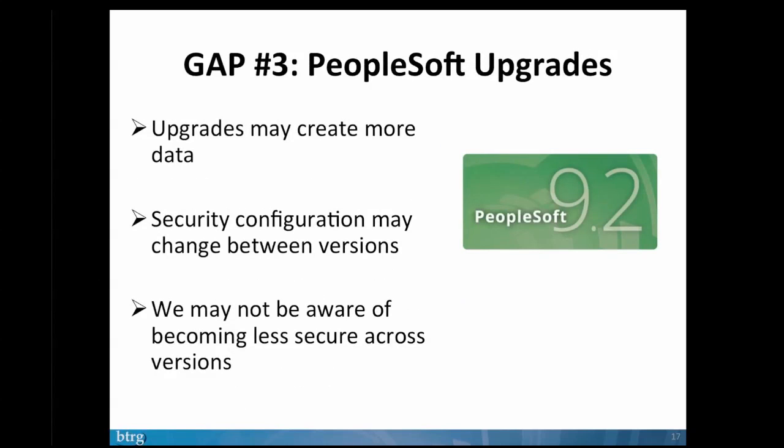Also, for the upgrade process itself, we may hire a consulting firm such as BTRG to come in and help you with your upgrade, and therefore we have some more open access. We also spin up additional environments to facilitate the upgrade process. Again, duplicating data. If we're not masking that data, more risk there as well.